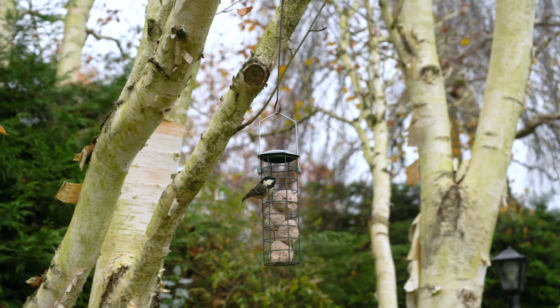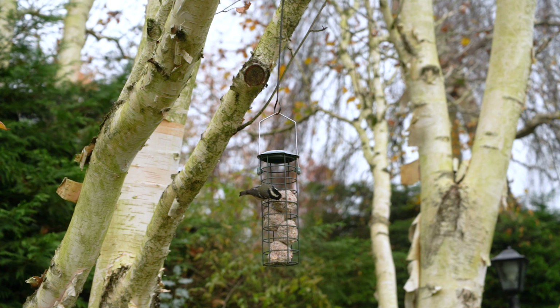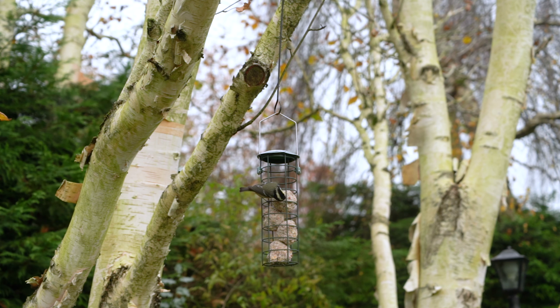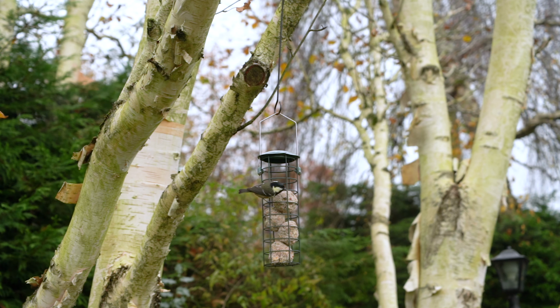Because for me, as much as we spend time at this time of year preparing our gardens and the plants in them to get them through the winter and to ensure success next year, we need to be doing exactly the same for wildlife, attracting as much beneficial wildlife into our gardens as possible to boost the biodiversity and also support all of the biodiversity that we already have in our gardens. And for me, the reason for that is twofold.